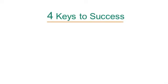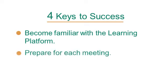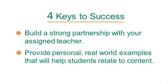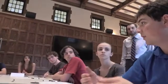JA volunteers have identified 4 keys to success. First, become familiar with the learning platform. Prepare for each meeting. Build a strong partnership with your assigned teacher, including reaching out to preview topics and plan for technology. And finally, provide personal, real-world examples that will help students relate to the content. Please keep in mind that it is critical to let students lead and allow them to do the work.